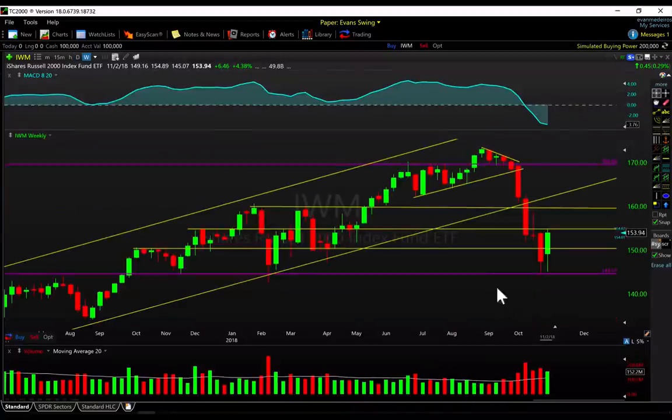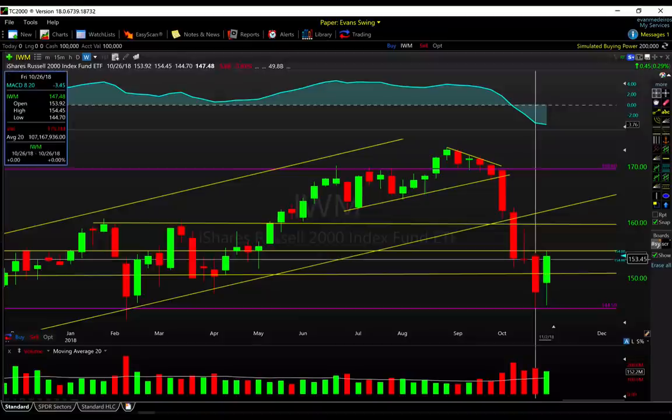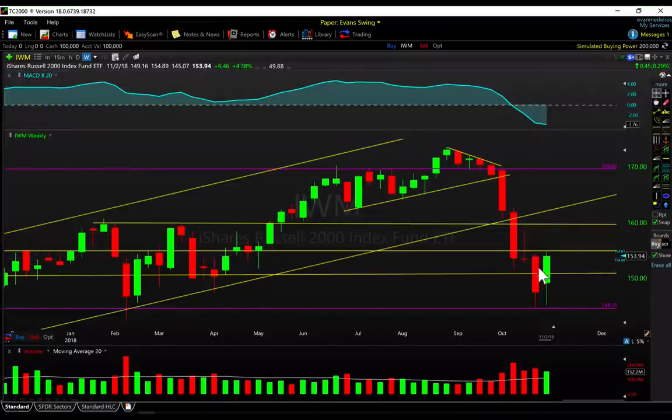The Russell 2000 did get the sharpest bounce back this week, 4.38%. It was also down the most, leading on the downside over the course of September and October. So a nice strong bounce back here, in fact right back to last week's highs. Didn't quite take them out, but again, a nice encouraging sign.